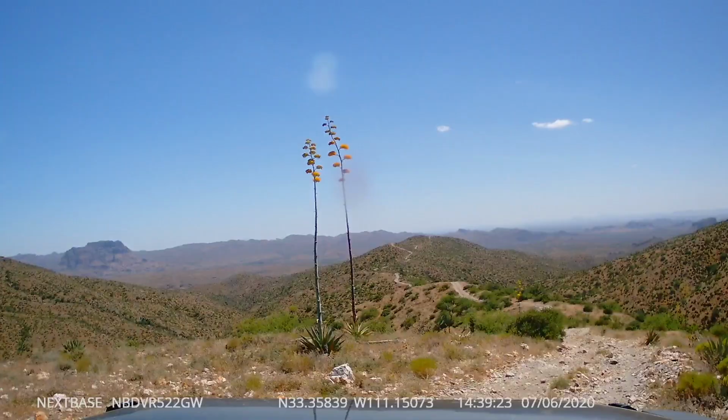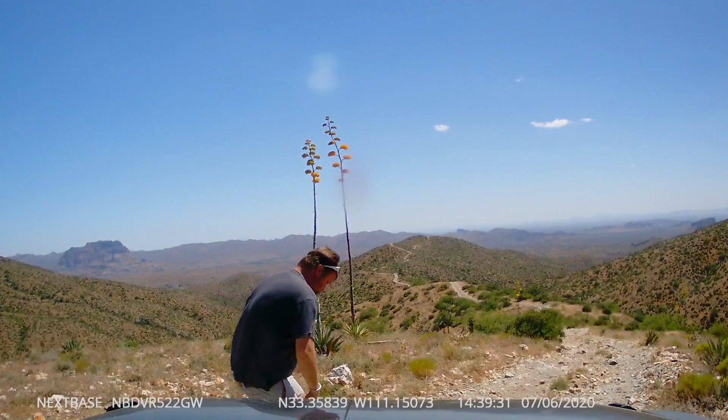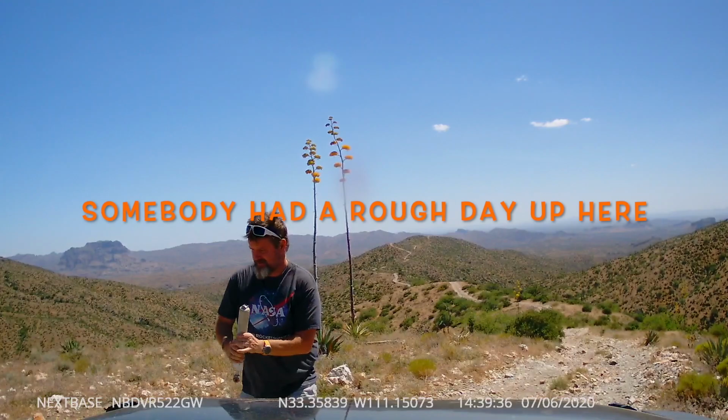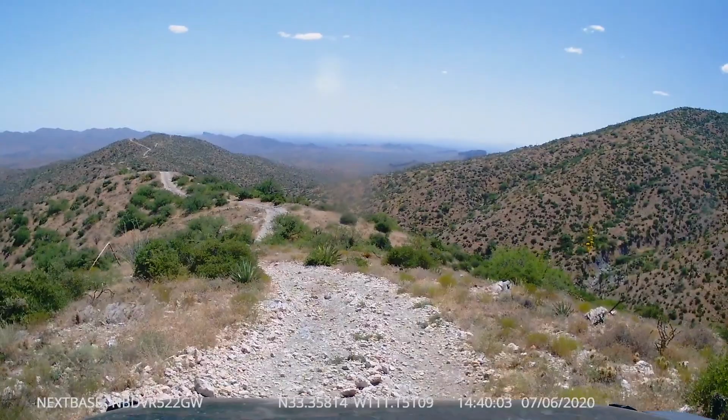Somebody lost a shock right there. Are you gonna pick it up? You would have to take the bolt out. So it broke, the mount broke on one side, and then they probably just unbolted it and left it.